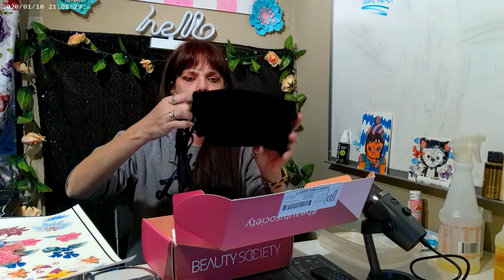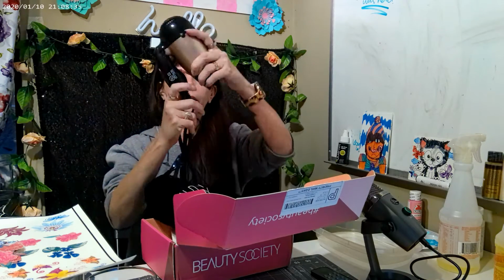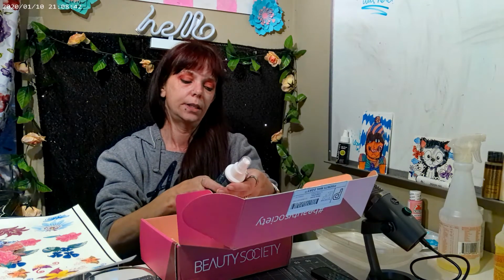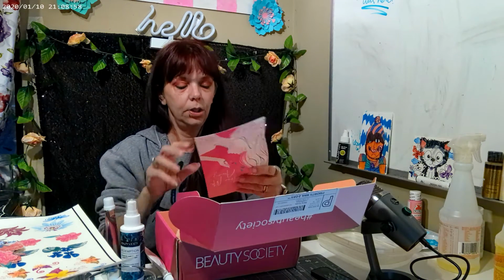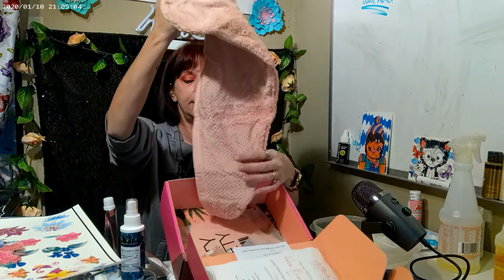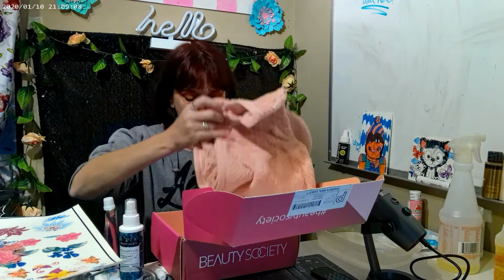Alright, in this one, if I can get it out of the bag, a little fold up hair dryer. Fantastic. You got Redemption Advanced Hair Repair and Conditioning Spray, a refill to that, which is fantastic. You also got Our Little Secret, which is another great face product. You got a $20 off $60 purchase. And then you got a hair wrap to not pull out your hair when you're washing and conditioning instead of using a regular towel. So that was in that box.